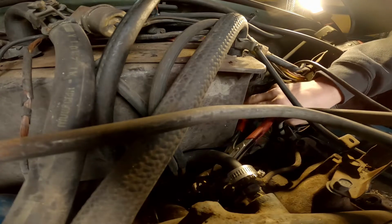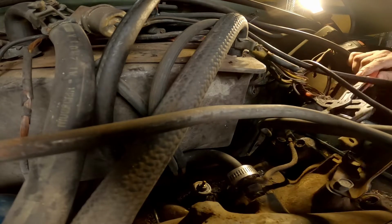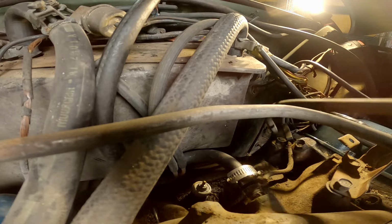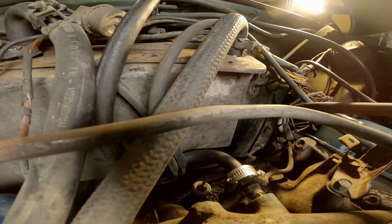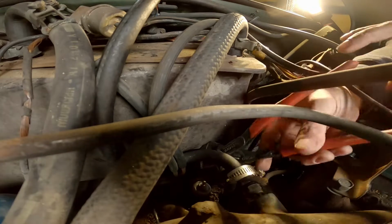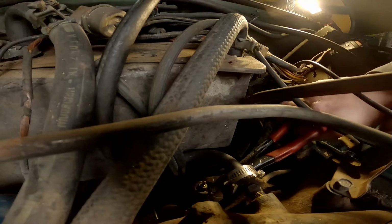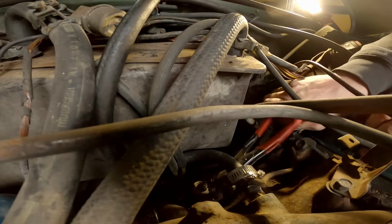If that's moving or not. Hard to tell. All right, let's do this. Let's pull this clip off of here. Get rid of this rod for now. And we can come in a little bit more like this. There she goes.